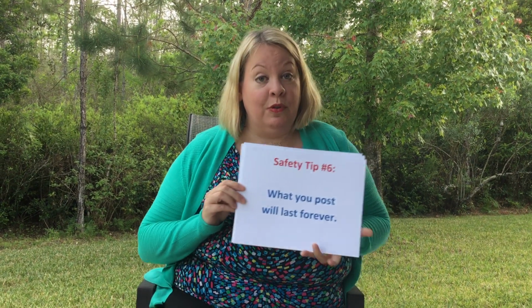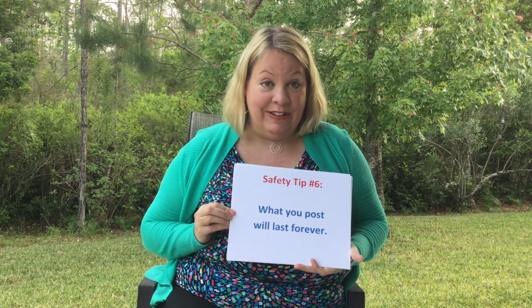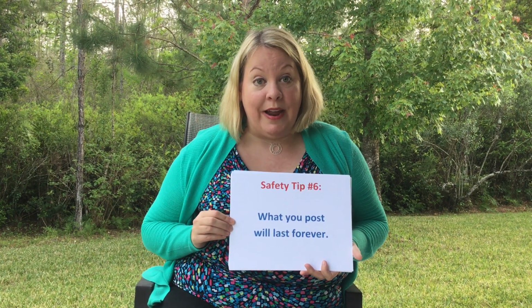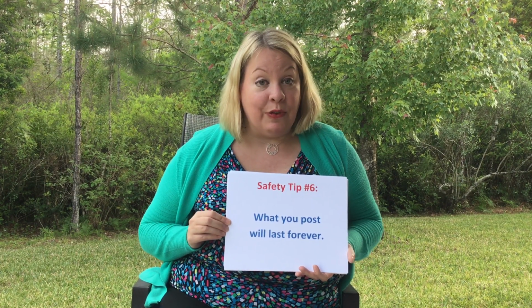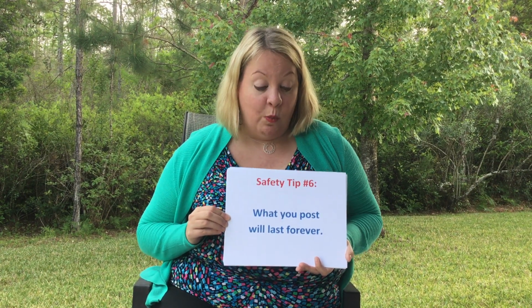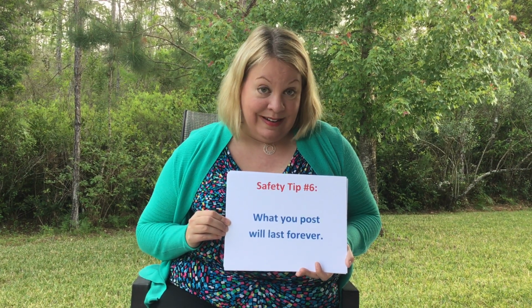All right, so safety tip number 6. What you post will last forever. Now, as I mentioned before, I'm a reference and adult services librarian as of January 2020. Prior to that, since 2003, I was a youth services librarian working with kids and teens, and this was a big one for internet safety. What you post will last forever. It's all part of your digital footprint, and your digital footprint doesn't go away.